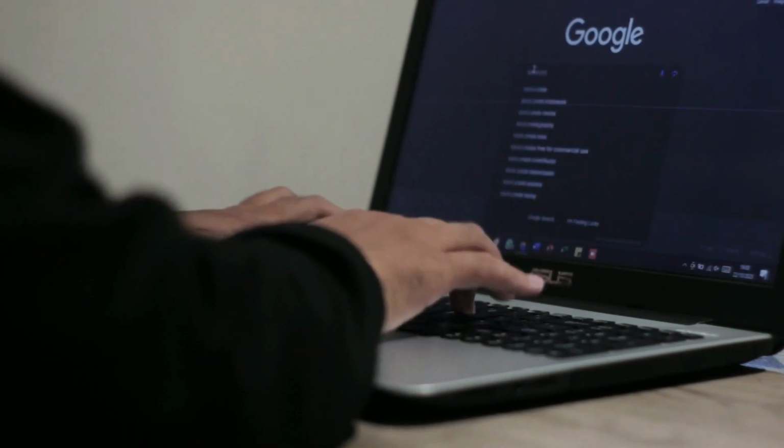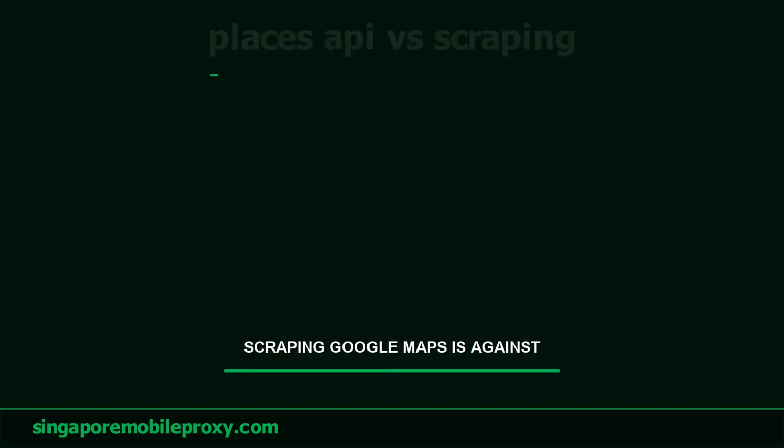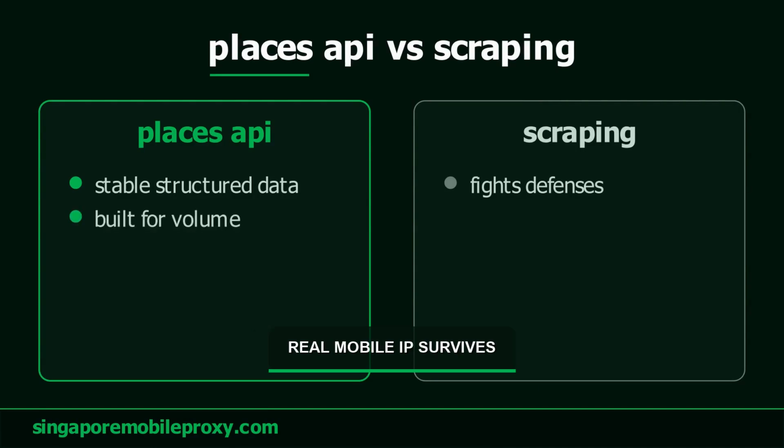Now the honest part, because I would rather you trust me than chase me. Scraping Google Maps is against their terms of service. What I have described is the technical reality of why a real mobile IP survives where a data center IP does not. And that reality does not change the terms.